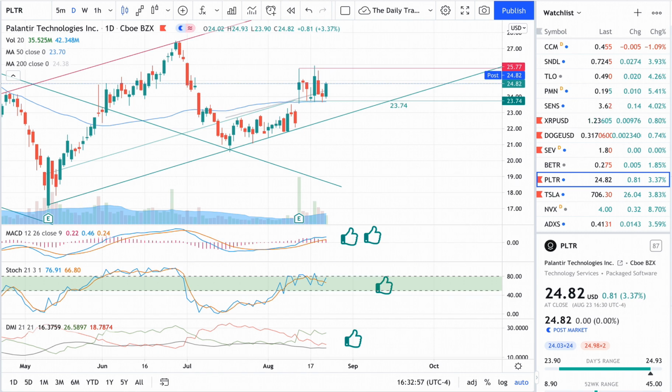So Palantir, after having touched 23.74 last Friday, had a nice big green day. We closed up 81 cents, so that's good for 3.37%. We closed at 24.82, all even numbers. Post-market, we are even Steven, dead on 24.82.